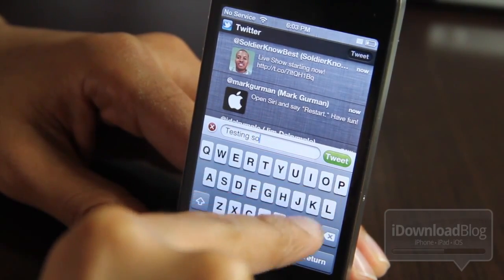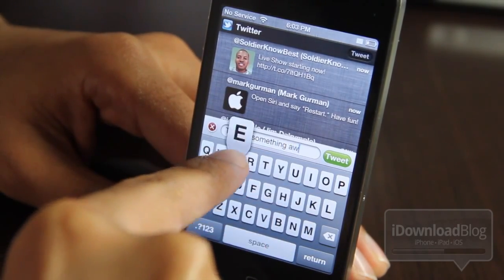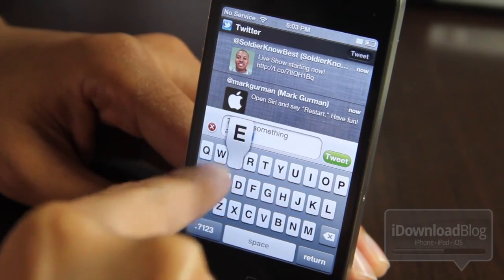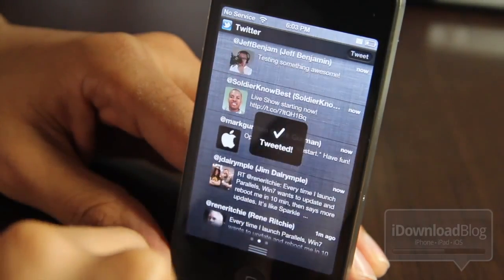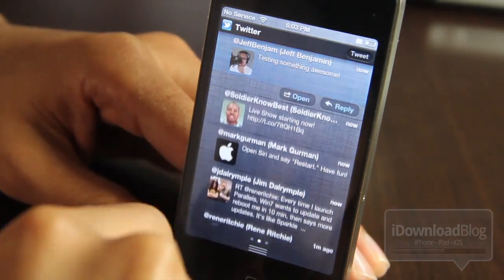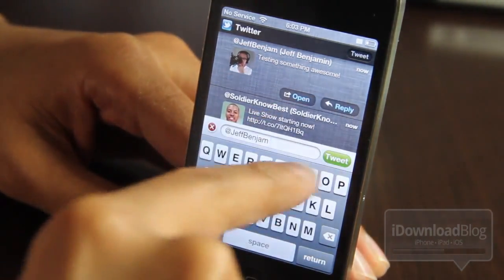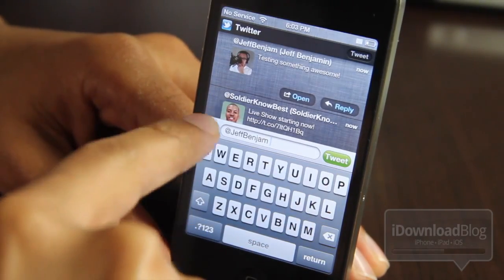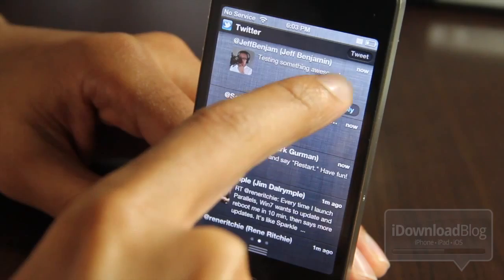I'm going to type testing something. Let's see, something awesome. How about that? And then once you're finished composing your tweet, you just tap tweet and then bam, tweet it, and you can see it right there in the timeline. Updates pretty much instantly, which is awesome. And then you can, of course, reply from there. You can open the Twitter page if you'd like, and you can see the reply actually puts the @reply right there. Makes it easy for you, doesn't it?